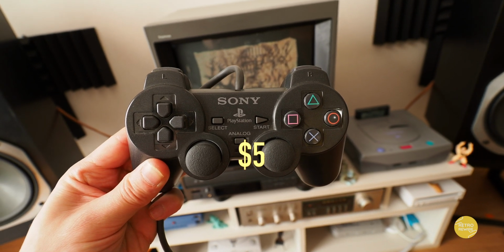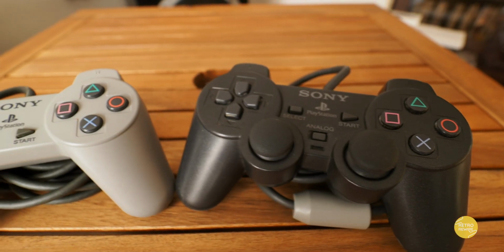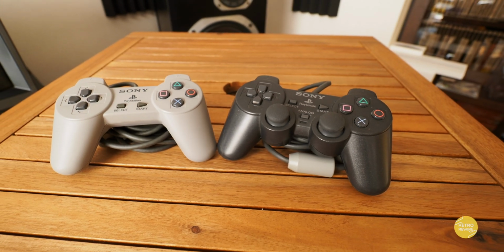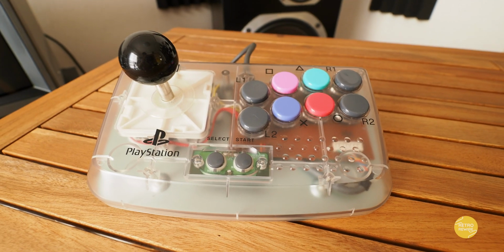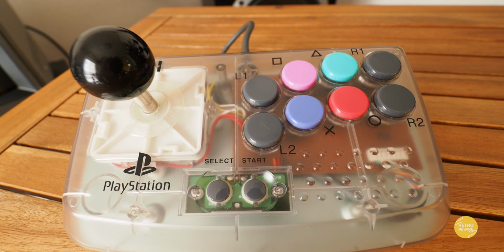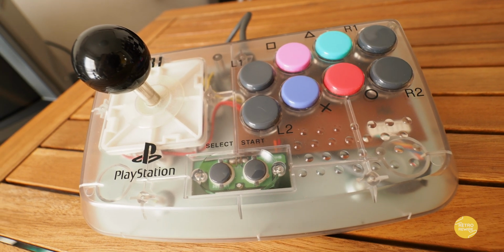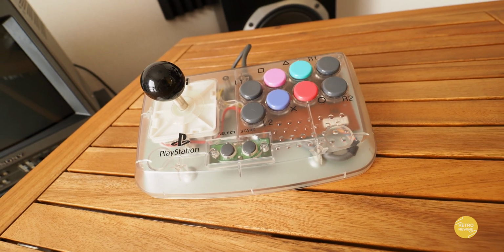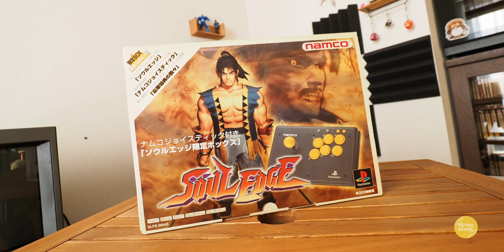I actually prefer the standard controller, the smaller one without the analog sticks, but it's good to have these analog sticks for the games that take full advantage of that, as well as having the rumble feature. And then I also got two arcade sticks, one from Hori, which is the Fight Stick Mini, the first generation model, which has excellent build quality, and it's usually my go-to controller when playing 2D games on the PlayStation. And I also got an arcade stick from Namco, which I paid $10.